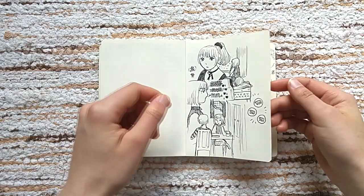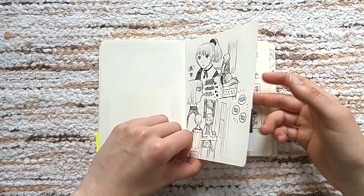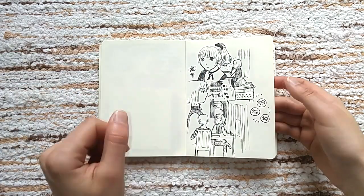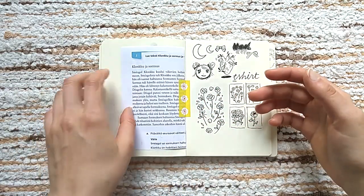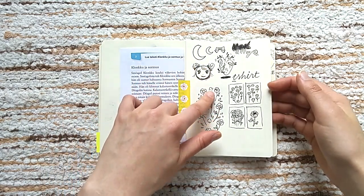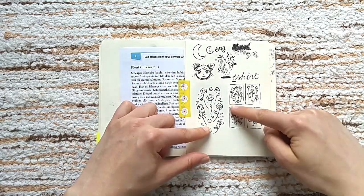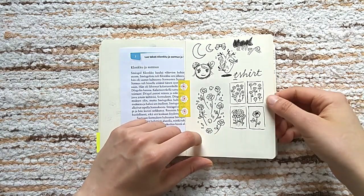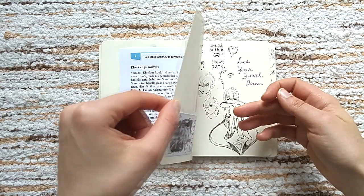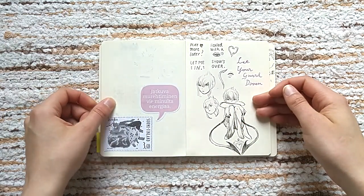These are actually of Matt and Mello from Say What You Want, but I love Death Note. Yeah. You can't change my mind. And some more ideas for... I was actually thinking of a t-shirt print here with some ghosts and flowers or cats and flowers, because, you know, everyone likes that stuff.